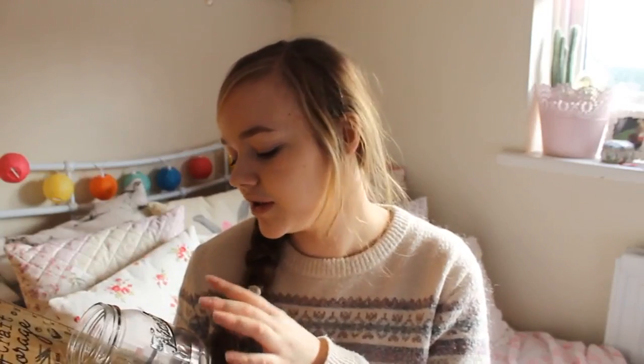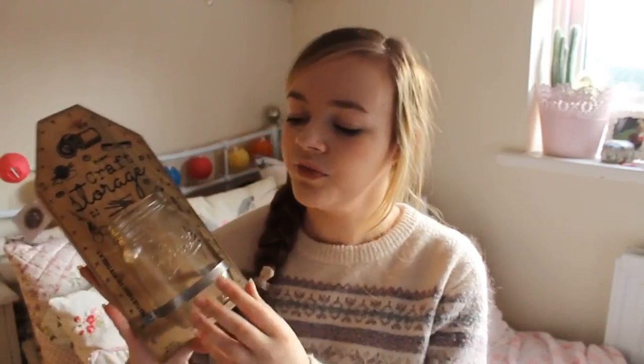I'm so excited. My mum got me something for my craft room, which is this craft storage little sign thing that you can hang on the wall, and it's got a jar in it so you could put like buttons or your paintbrushes or pens or anything in it, and the jar actually pops out of this little holder so you don't have to take it off the wall if you wanted to take the jar somewhere. Thought that was really lovely, and again it's another reason for my boyfriend to hurry up and help me do my craft room. Will, if you're watching, please hurry up and do my craft room.